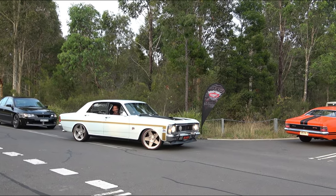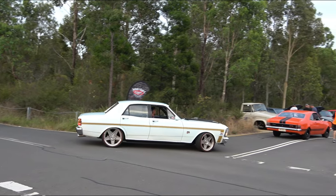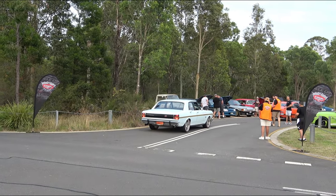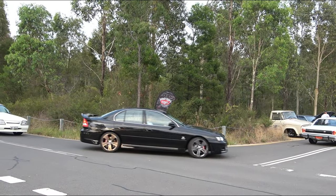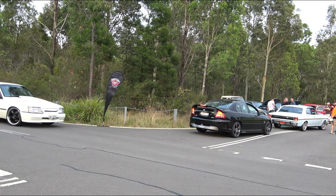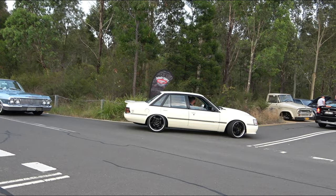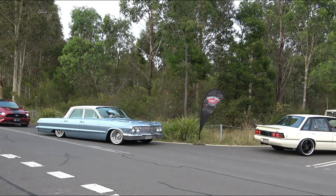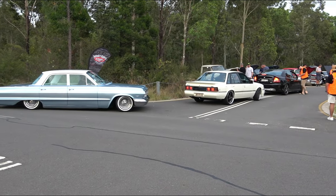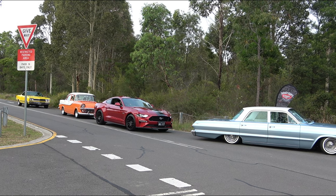How you going, buddy? That's the way. Now, I've done a review on this car. If you haven't seen it, go check it out. The XW. Been for a ride in that. Lovely car. The VK, yes indeed, SS. And then the lowrider, Chevy Impala. And a lovely maroon Mustang.